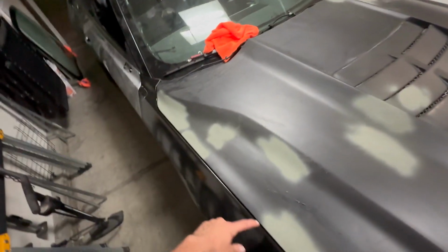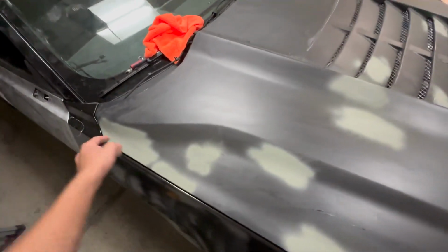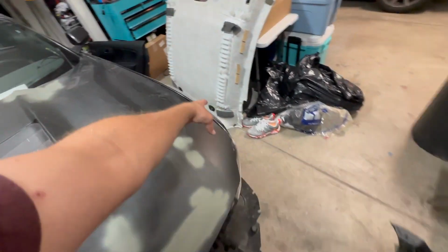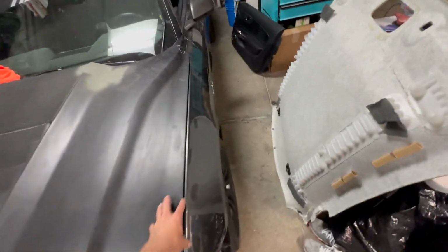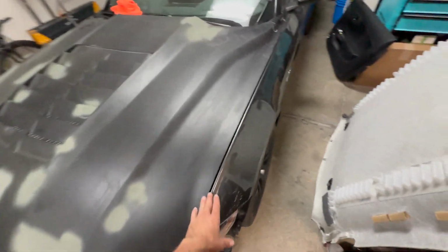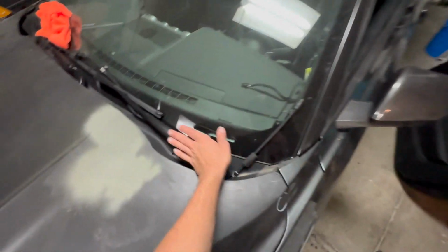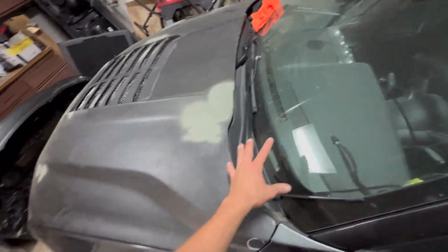So my first step is to get towels around the edges. That way I don't accidentally sand my paint, sand my fender. I don't want any sandpaper to go where I don't want it to go. So therefore, towels on the edge of the hood and also on top right here. That way I can prime without priming the windshield.